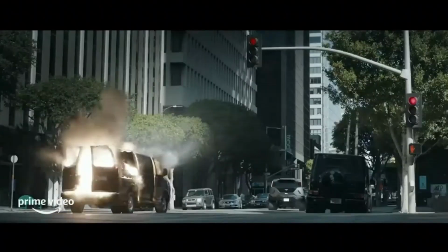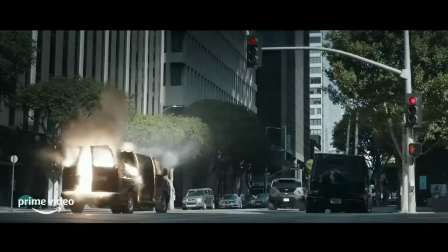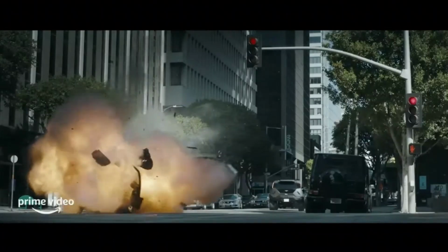This scene shows the van that Reese loaded with explosives blow up. I pointed out in the last video that this van is a Chevrolet Express. In the book, he used a Mercedes Sprinter. He also parked so close to J.D. Hartley's car that he knocked the window off.